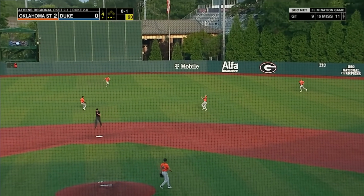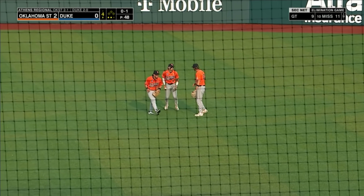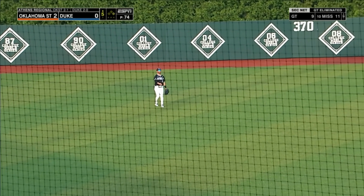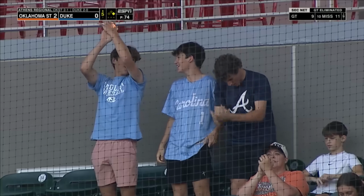Sam Harris into shallow right center. And the second baseman Smith out to get it. He is a star. Liner into left field by Garrett Shull, and the freshman leads off the 5th with a single. It's the youngsters that are carrying the day right now for Oklahoma State.